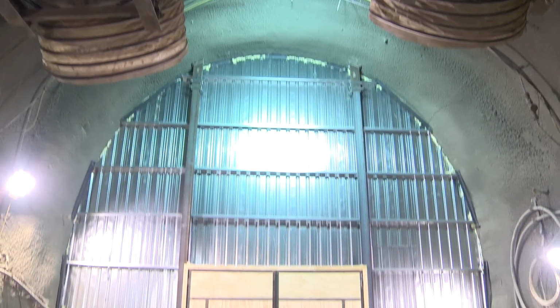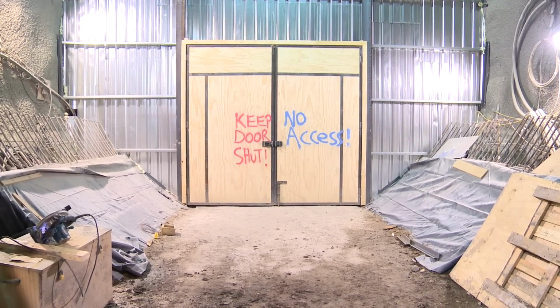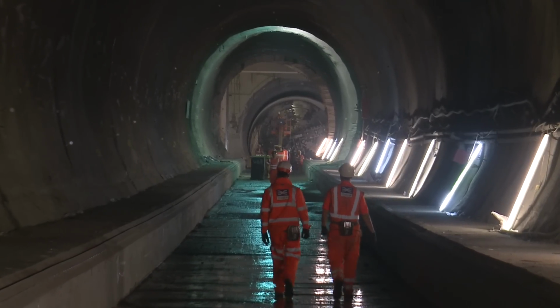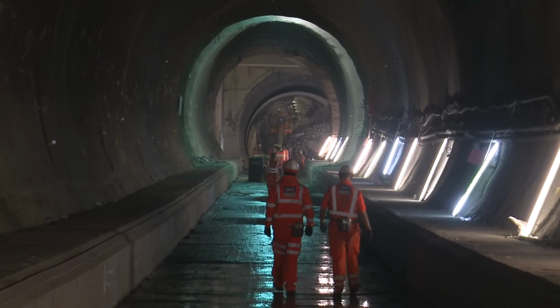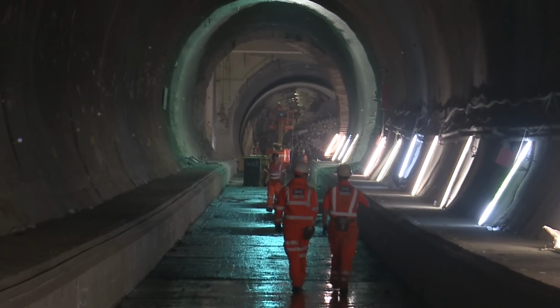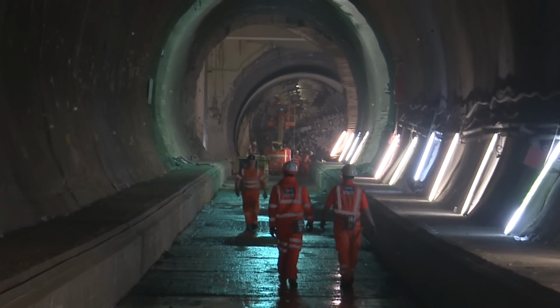So just the other side of this bulkhead door is one of the big TBM machines, Elizabeth. We handed this over last week to the tunnelling contractor, the Eastern Tunnels tunnelling contractor. It is inching its way through the station, ready to launch again in about 2 weeks' time on its way to Liverpool Street and beyond to Farringdon.